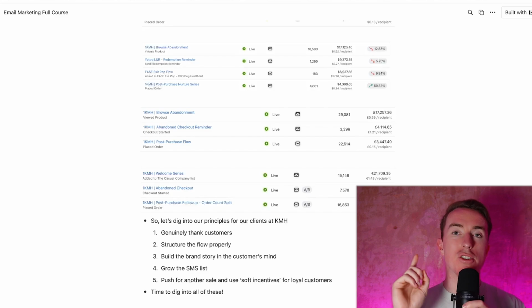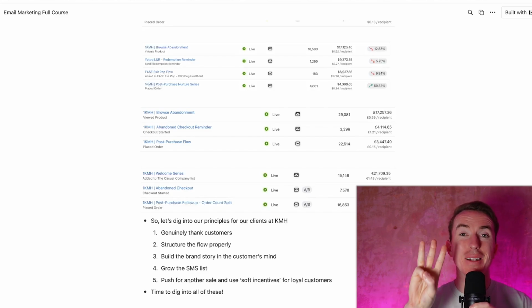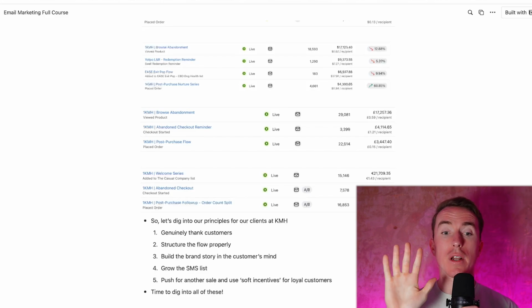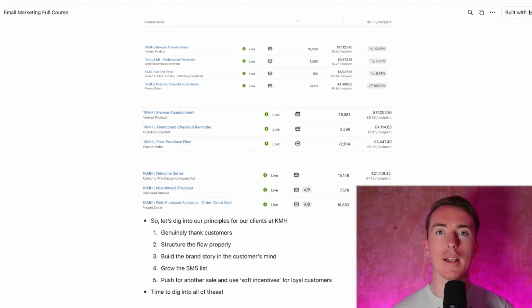The first thing we want to do is genuinely thank customers. The second thing we want to do is structure that flow properly. The third thing is building the brand story in the customer's mind. We're growing the SMS list a little bit later on. We're finally going to push for another sale and use soft incentives for loyal customers. So let's dig into all these.